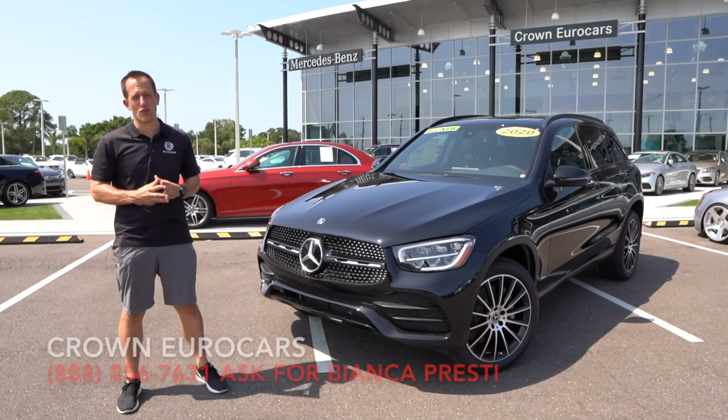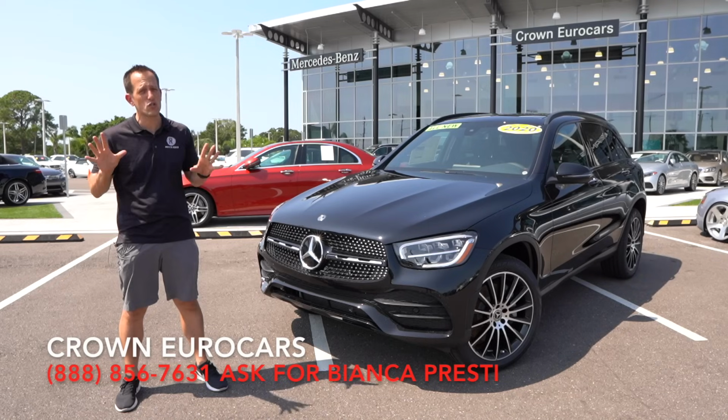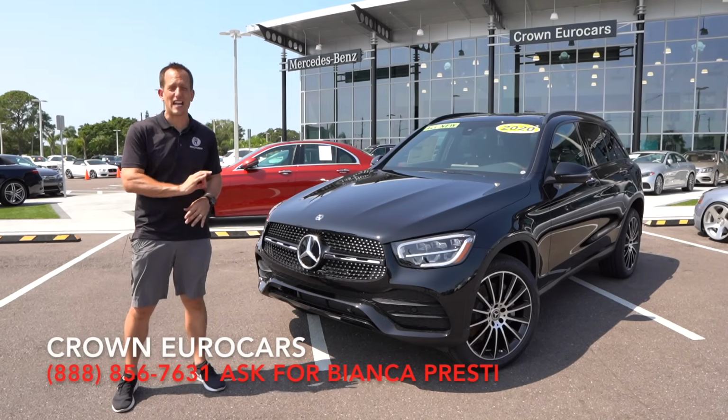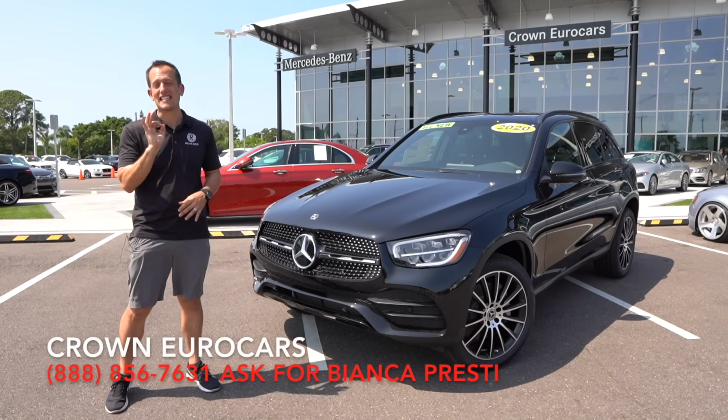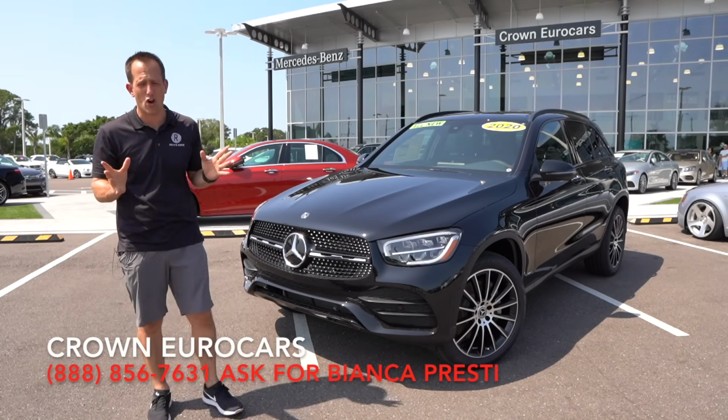I'm back here at Crown Euro Cars in St. Petersburg, Florida, and guess what? We have an all-new, totally redesigned 2020 model. This is the new Mercedes-Benz 2020. It's that GLC 300. So let's talk a little bit about what's going on in the car industry.